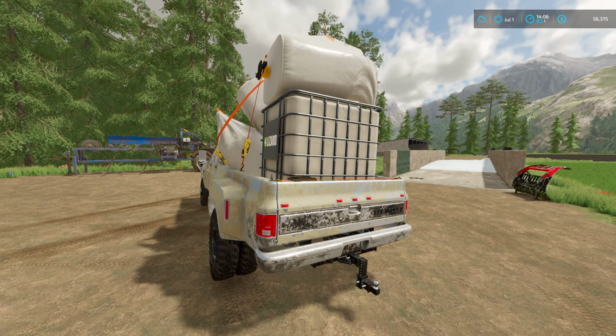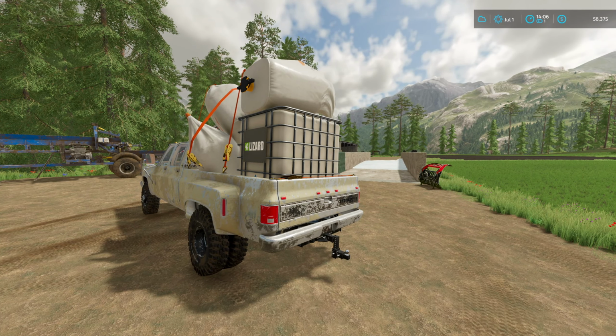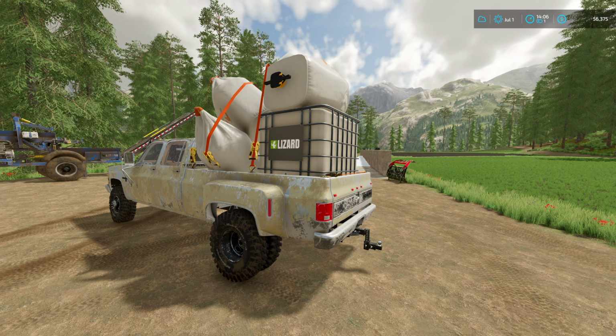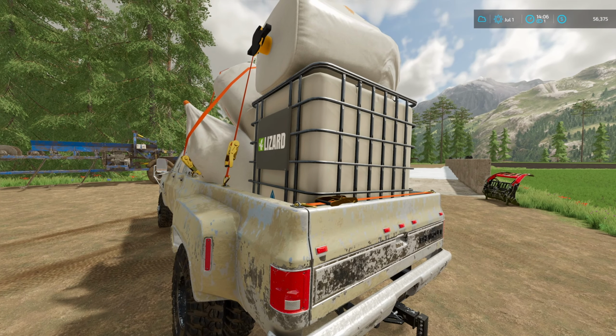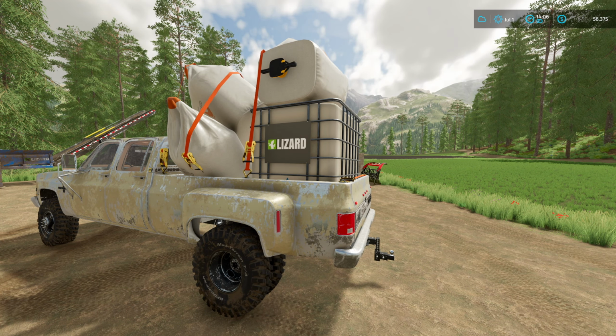Unfortunately, they didn't have any trailers, any water trailers. They're waiting for stock to come in on them. I did do a quick search online, and I don't see anything that's even remotely local that is for sale. So basically what I ended up doing is they had IBCs, and I bought one of them. It actually comes pre-filled with water, so that's great. You basically just pay for the IBC.